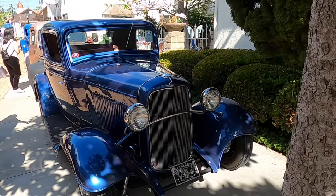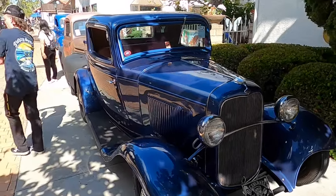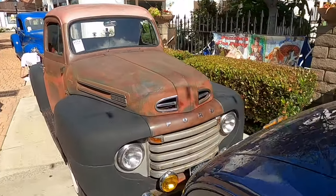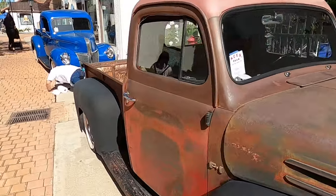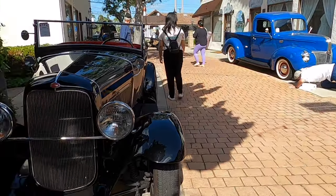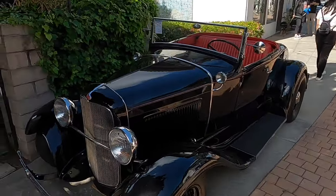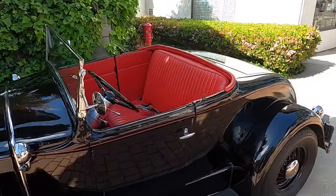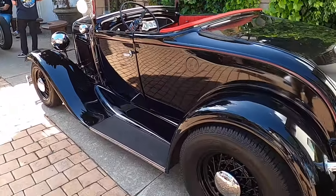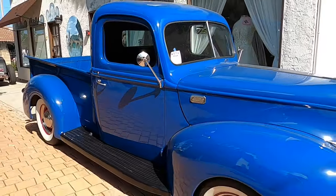Another '32. Is this a 5-window? I believe this is a 3-window. Very sharp, full-fendered street rod. We have an F1 behind it. Here's, I believe this is a '32 Roadster, full fendered. With the fill plate there, it's hard to tell for me. I stand corrected. It's a '30/31 Model A because of the very tail end.